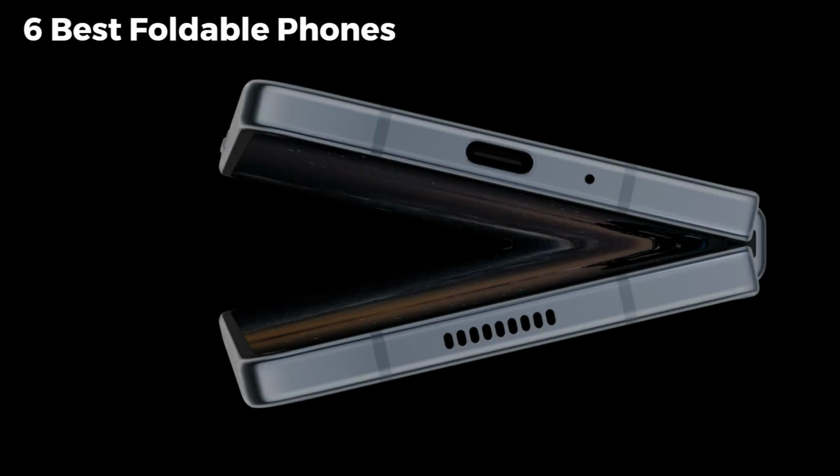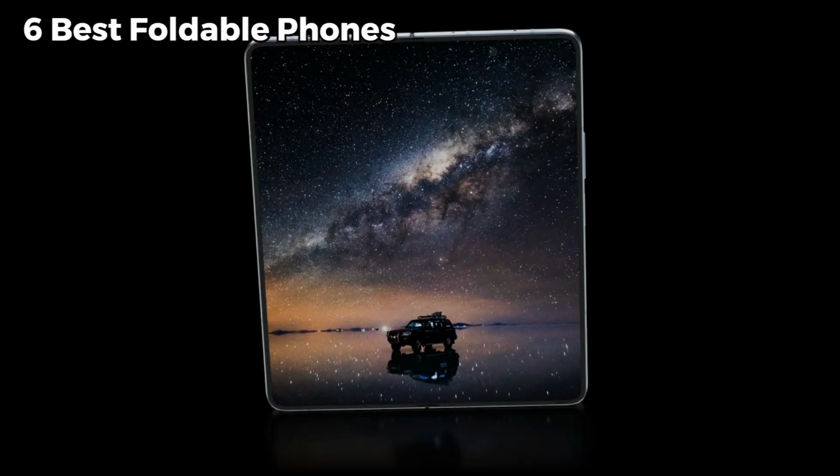Today, I am diving into the cutting-edge world of foldable smartphones, exploring the top contenders in the market. From sleek designs to powerhouse specs, these devices are pushing the boundaries of innovation.